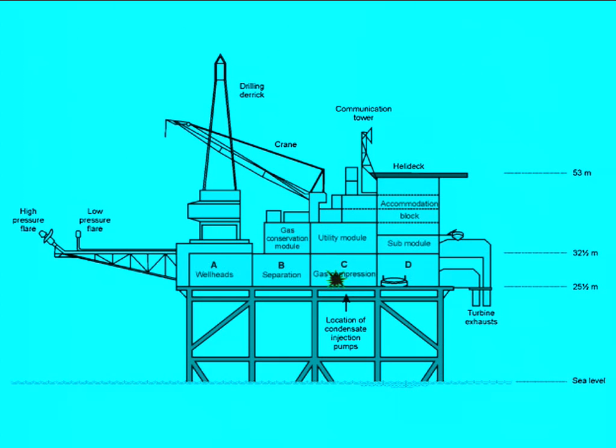As you can see, we've got various sections here. Section C was the gas compression. This is where the LPG pumps were. In this section here, anyway, the accommodation block was there, and there was a heli deck. And as you'll see in the film, once this explosion and fire took off, the smoke was blown in the wrong direction. There was no chance of helicopters landing on the heli deck and taking people off, and most people ended up trapped in the accommodation block. That's just to give you some idea of the way things were laid out.